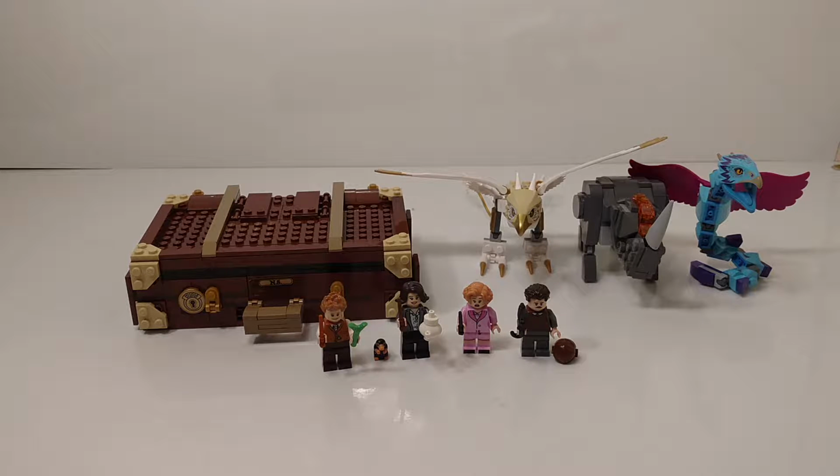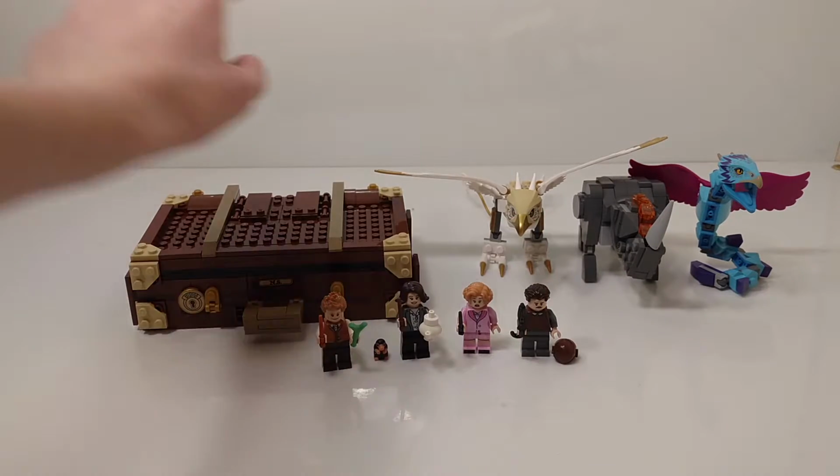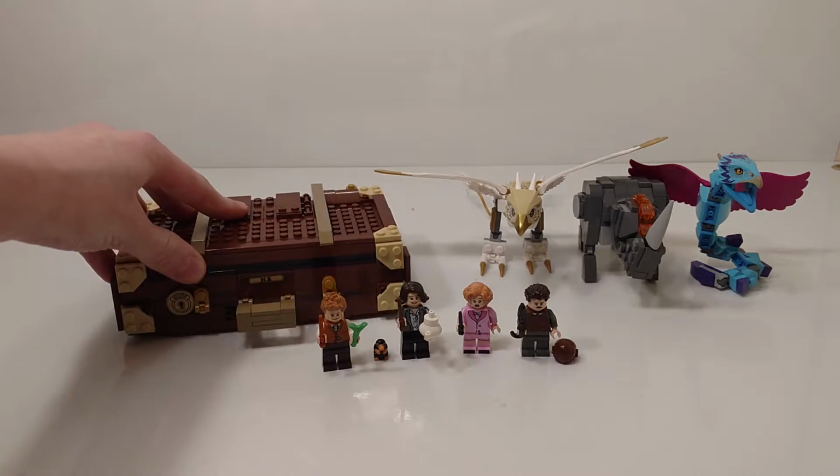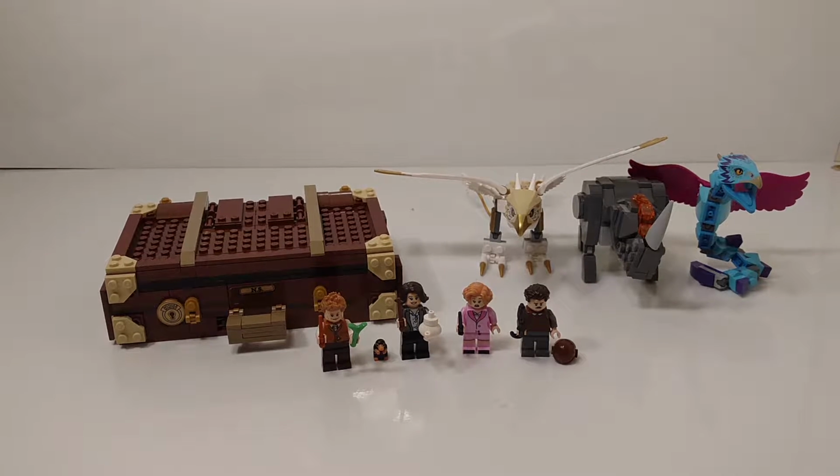And I'm going to start off this review by reviewing these creatures individually, and then I'll go into the main build of the Suitcase, which can then unfold into a minifigure scale build. So let's get right into the review.